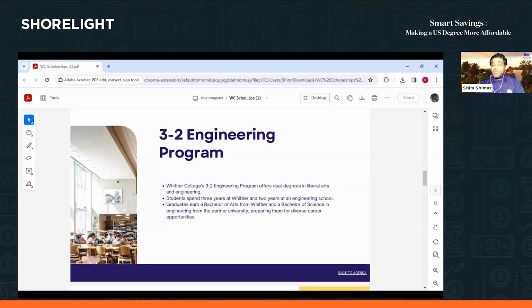We also have 3-2 programs. Now, 3-2 is a 5-year program where we have partnered with some well-known universities such as USC, University of Southern California, which is not too far away from us, where students come and do their first 3 years of the engineering degree here at Whittier.